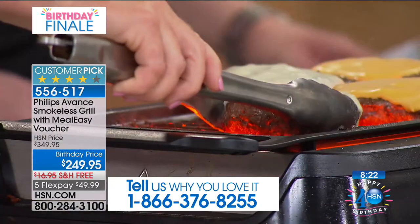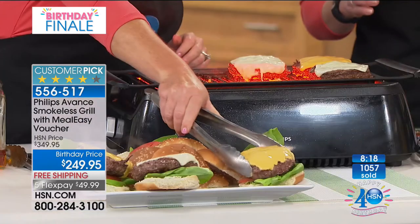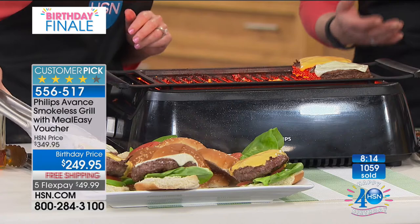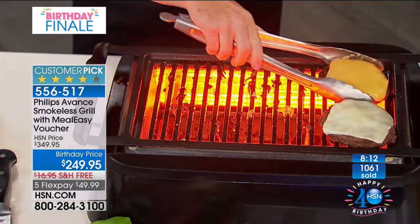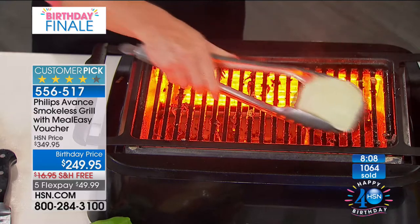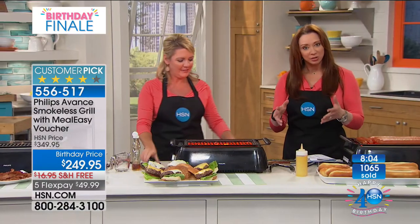And you know what, we are a nation that loves to grill, and it's a healthier way to cook. It's a good choice. But now, it's everything that you love with nothing that you don't love. Meaning you don't have the cleanup, you don't have the bugs, you don't have the heat, you don't have the weight, you don't have the hot and cold spots or the mess. And that's what's so brilliant about this.